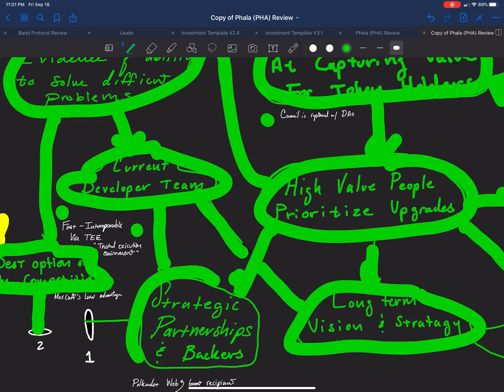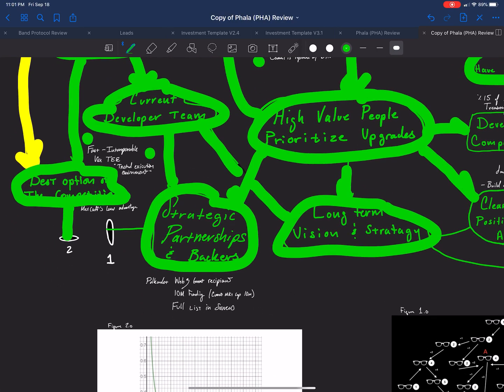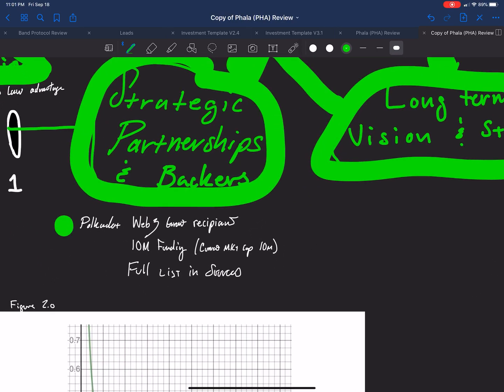The strategic partnerships and backers: they are partnered with Polkadot, and they have been funded by the Web3 grant recipient. I will say that every single project that I've seen that's been funded by the Web3 has done 100x, or the least that I've seen was 14x of all the Web3 grant recipients. And this project, starting out, just launched 10 days ago. We'll see how that performs.